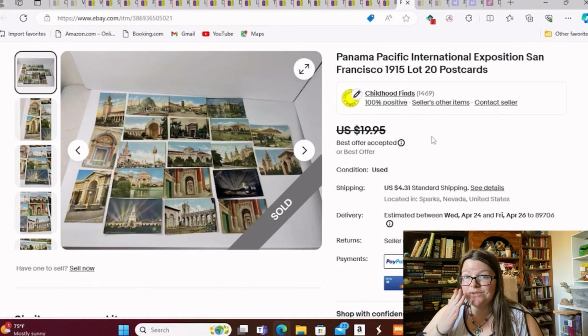These I just listed as well from that postcard shoebox, and this is a Panama Pacific International Exposition, San Francisco, 1915. It was a lot of 20 postcards, and I took a best offer of $14, and order earnings was $12.48. I have 50 cents or less into this, so I made $11.98.